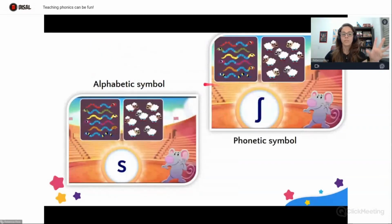So the first thing that they do is they show both the alphabetic symbol when it's the sound of the letter, as well as the phonetic symbol. So we're not just throwing them the phonetic alphabet and saying, hey, memorize these sounds. No, you can see it, they can see it, and they can hear it.